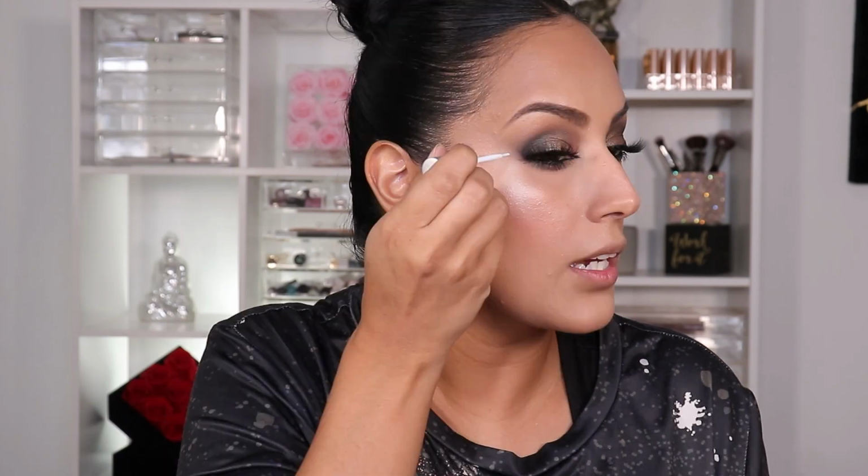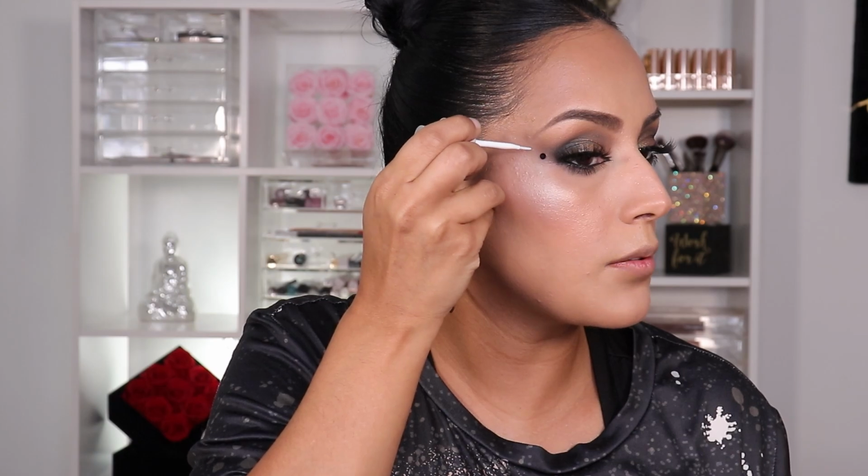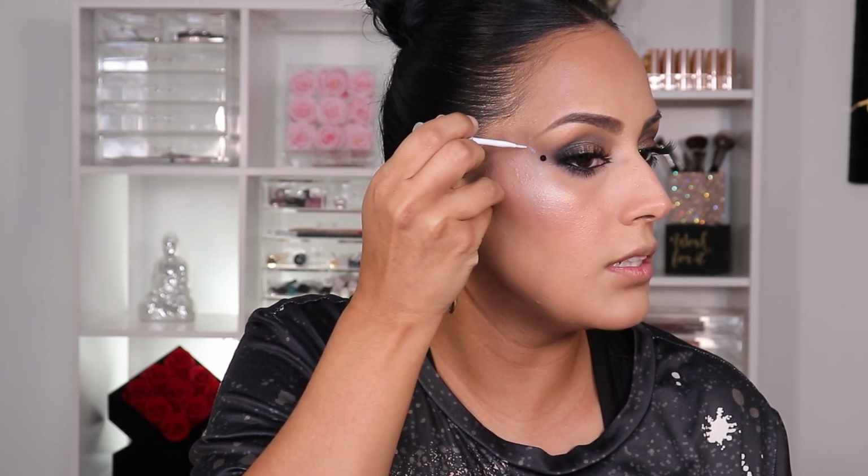I need to get myself one of those little jewel dotters. I keep saying I'm gonna order one and I haven't gotten around to it, and they're super cheap because you can just get it off of Amazon. It would make my life so much easier when it comes to application, but I keep procrastinating that. Okay, that's one. And then since the other one's kind of like a triangle, I'm gonna do this one a little bigger. I think that's cute.